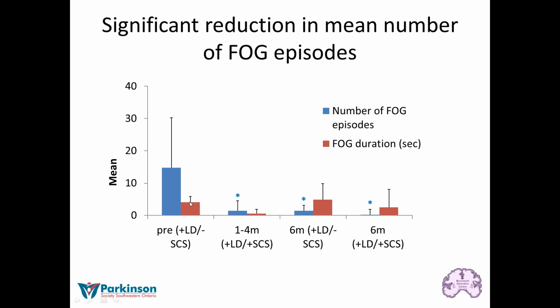What I didn't find to be significantly different was the duration, so how long each freezing episode occurred. What we found was the frequency of freezing was dramatically reduced, but when you do have a freezing episode, you may freeze for a similar amount of time as you did before receiving this surgery.